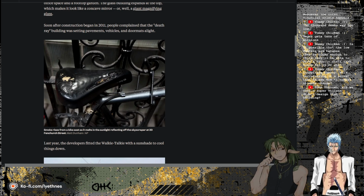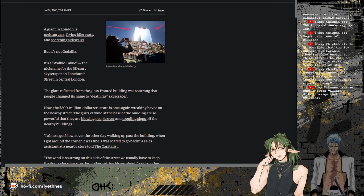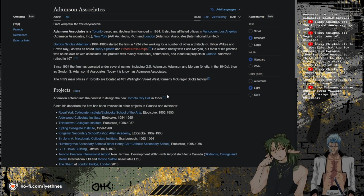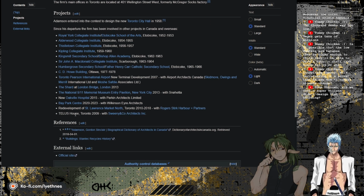Let's look up the architect. I don't think he gets much work anymore. Let me look back in the wiki page. Architecture style. The architect Rafael Viñoly. Let me see if it has their firm. Arquitectonica Associates Architects. So it's a Toronto-based architecture firm. 1934. It was the French Canadians. No, not the Quebecois.